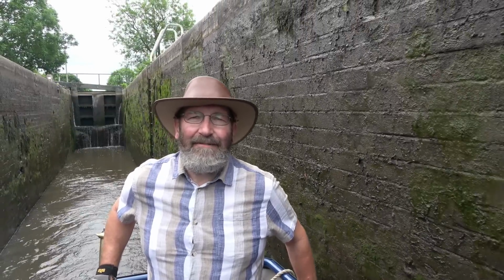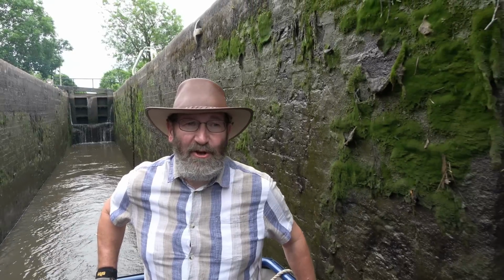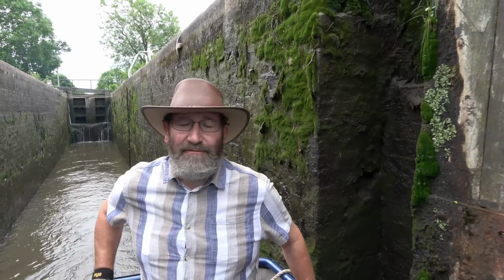This is lock 8, I'm just exiting. I've got to moor up and shut the gates. Bit of a nuisance, but to do 8 locks, and it's the first time I've had to stop and come back, that's not bad.